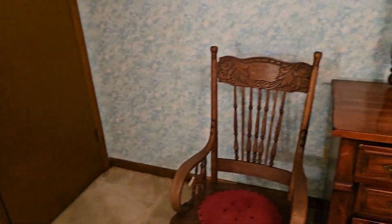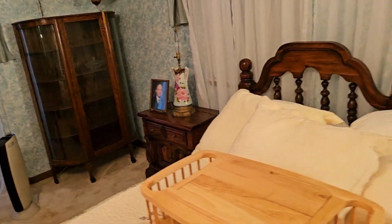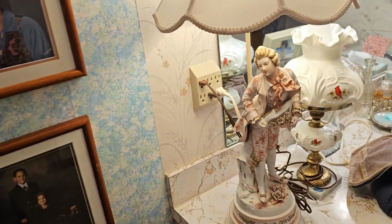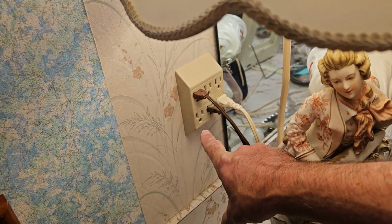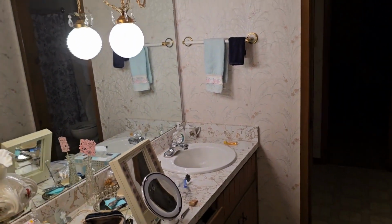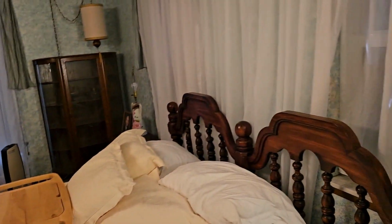And then I got the tester. That outlet was dead, and all the outlets around this entire room were dead. And I think there's 8 of them total until we come over here to the bathroom. And this outlet works. The bathroom worked, the closet worked, but this room was dead.